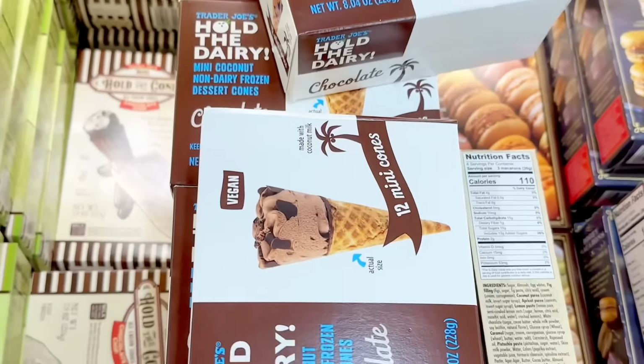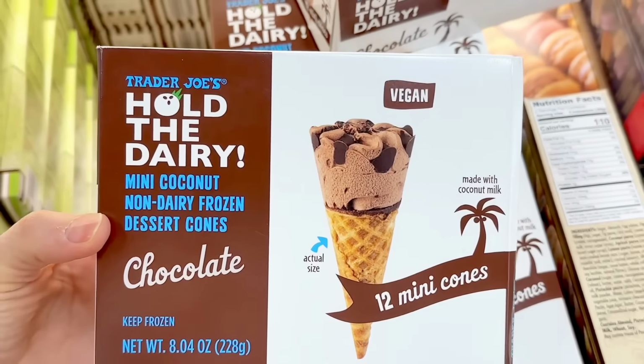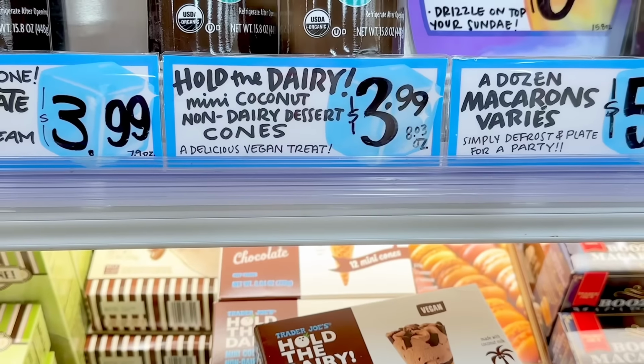They also have a vegan chocolate hold the cone. This tastes very light and airy, almost like a chocolate Cool Whip, more than a dense ice cream. And it makes for a nice light dessert option for only 62 calories per cone, and they're individually wrapped. They are $3.99 a box.